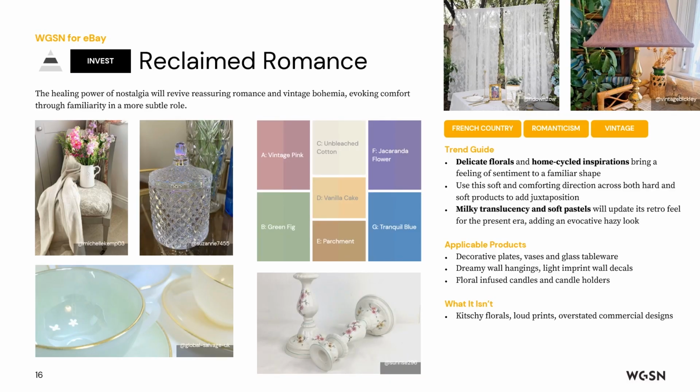The trend guide here, you can see from the imagery as well, it's really about those delicate florals coming through. The palette is really soft, kind of pastel-y, but with accents coming in with that green fig colour. Thinking about milky, translucent colours, you can see in those bowls and plates there, really nice texture coming through. It almost gives it a bit of a retro feel as well.